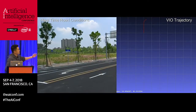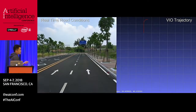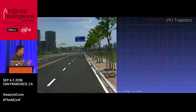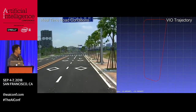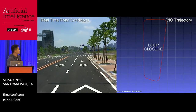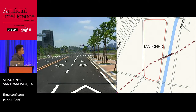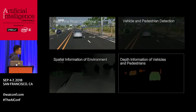So as it goes around this big loop, its IMU unit, or inertial unit, is giving you an initial update, and the vision is going to do the correction based on the features it sees. By combining these two sensors together, we get a very good VIO trajectory. So that helps a lot, because when you have a vehicle autonomously drive itself in the environment, location is very important. The second part is perception.